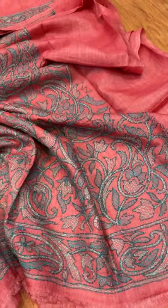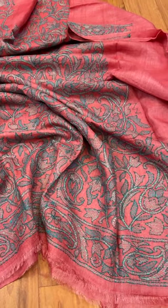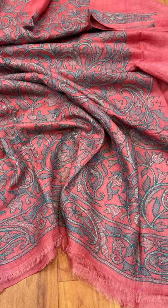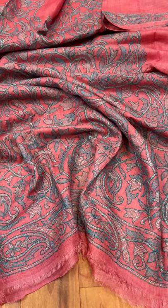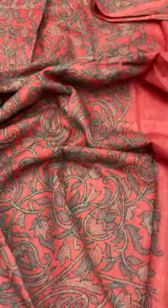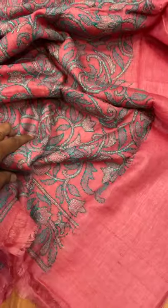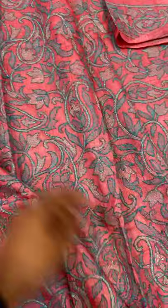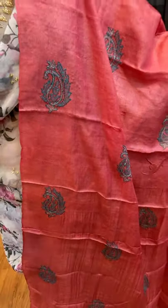Very, very beautiful. If you really like it, just grab it, ladies, because you won't get these combinations every time. Every time the work changes, and I'm getting these two-piece suits for the first time, mainly on tussars. So I definitely think I'll get a good response for these. But I'm not sure every time you'll get this combination. The color combination and the work keep changing. If you want to buy this one, take a screenshot and WhatsApp me.